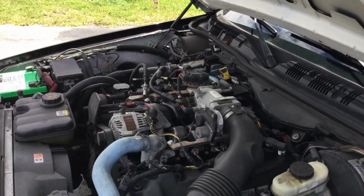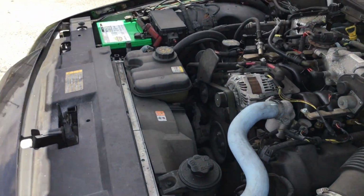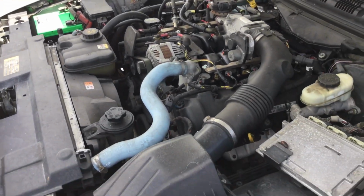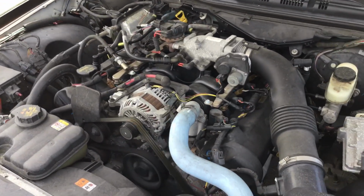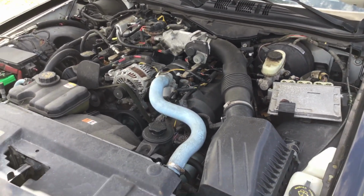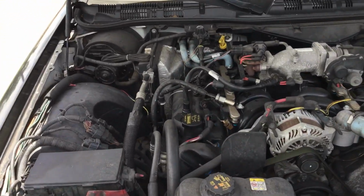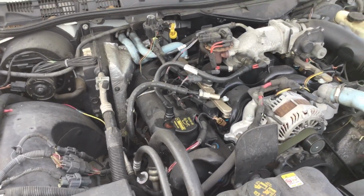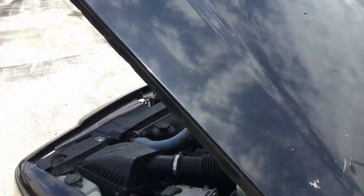It's not starting with the key. It's only starting if you apply direct power to the starter. Now, I started it over an hour ago. I've kept it running. The motor sounds good. It has not overheated. It idles smooth. It revs up nice. The AC blows ice cold, and the automatic transmission engages. I'm gonna rev it up so you can hear the motor. The motor sounds good.